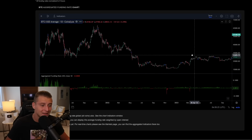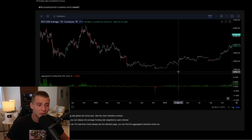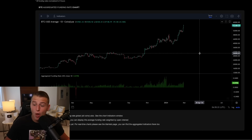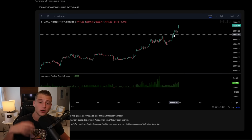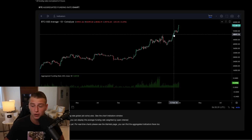I mean, we clearly see that once the funding rate is extremely negative, which happens all the time in bear markets, it is usually a good time to be entering the market. And usually, if we are in these kinds of stages of the market where the funding rate does turn negative, it is always a good opportunity to be entering a long position.